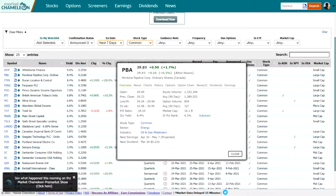So let's say you invest in 100 shares, that's $3,000, and you get paid 21 cents per share times 100, that's 21 bucks. So 21 bucks for every $3,000 that you invest. Keep in mind, this is a monthly one, so that's pretty awesome. Again, you only have to hold shares 1 day before the ex-dividend date. You can sell on the payday, the ex-dividend date, or you can hold it for another day, week, month, year. Doesn't matter, it's up to you. All you need to do is hold shares 1 day before the ex-dividend date and get paid an 8.4% monthly dividend yield, 21 bucks for every 100 shares that you own for PBA.